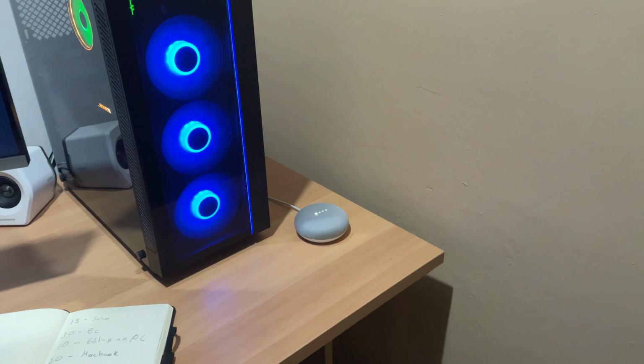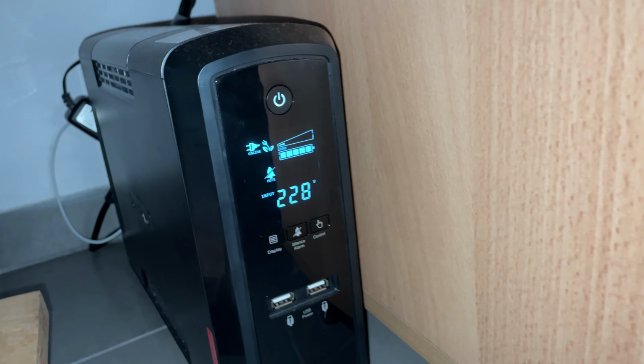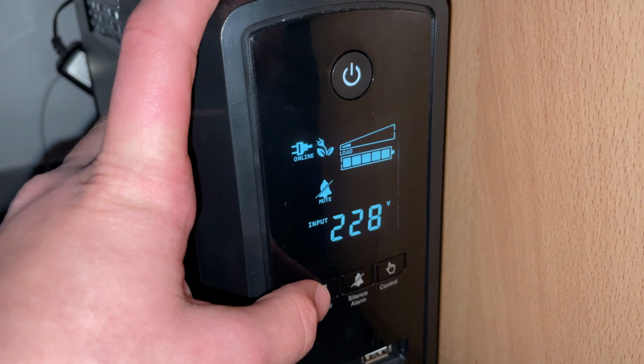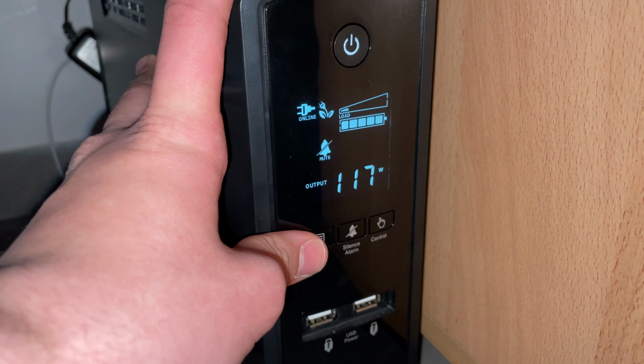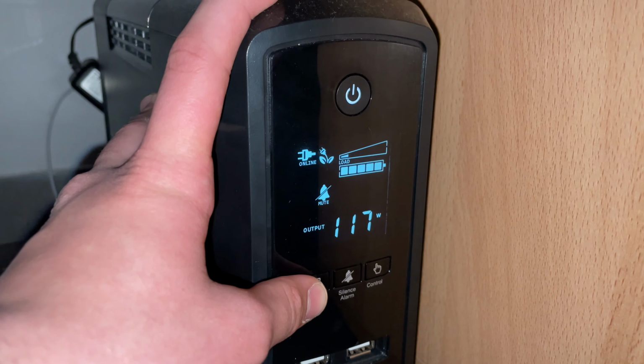Lastly, some other miscellaneous I frequently use, the Google Nest Mini, which I use for controlling my home thermostat, the lighting, and then basically as an alarm clock so I can wake up. Also, I have a UPS by CyberPower, which supports up to 900 watts. And for those who don't know, it's used for backup when the power goes off. It uses the built-in battery.